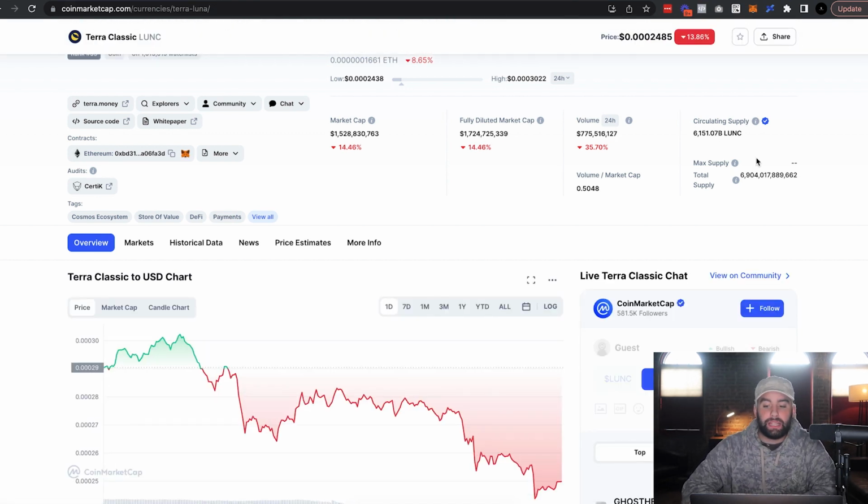So when it comes down to the burn, your best option is to watch the circulating supply unless you have a site that tracks the amount burned precisely.